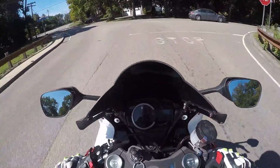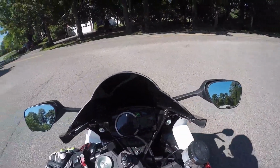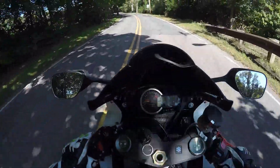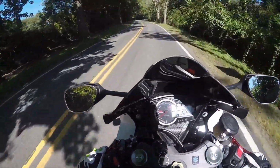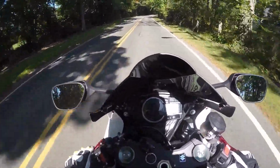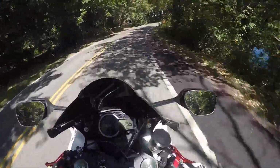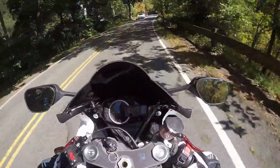Stop sign. So you want to be very careful on the throttle here. I've seen some crazy mishaps on YouTube with the Suzuki. Okay, so we're in second. It's that easy, guys. It's really easy. Really smooth shifting.